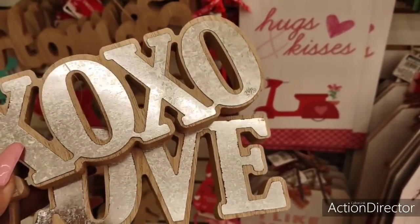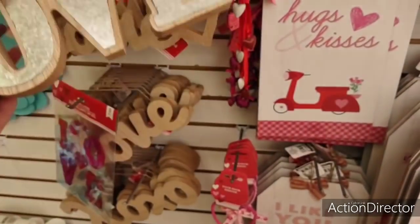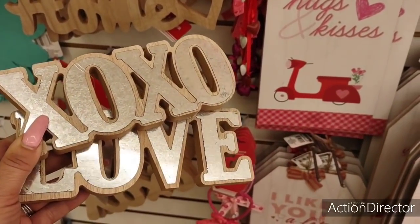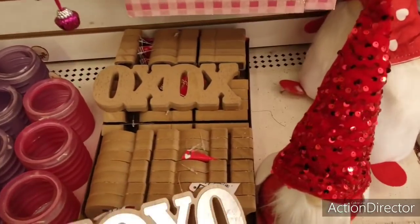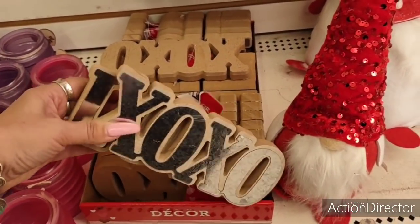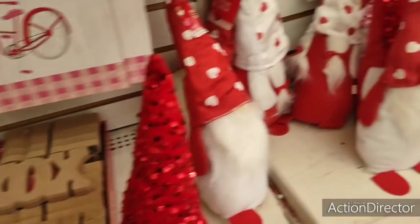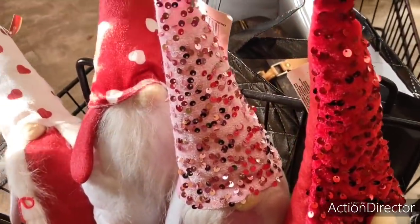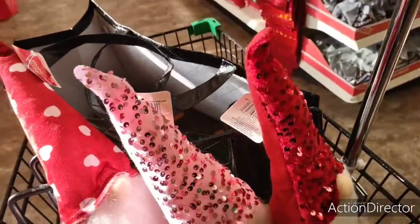All right, XOXO in love. Look how cute these are. I am thinking these are cute for tiered trays. I'm thinking love could stay out all year round. I'm liking them. The possibilities are endless. And for $1.25, why not, as Crystal says. All right, I am gonna get four more gnomes. Now, before everyone freaks out in the comment section, I'm getting one of each because remember, I'm doing three trees and I need them for those purposes.